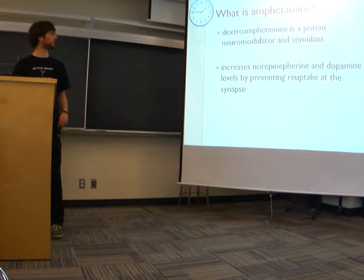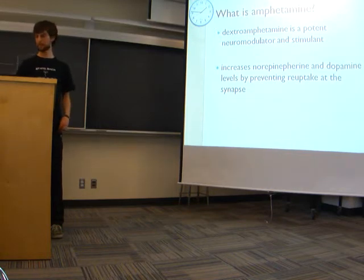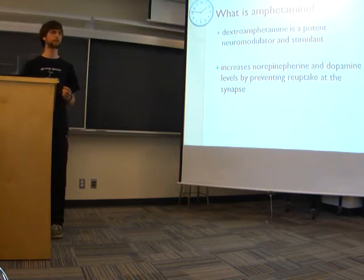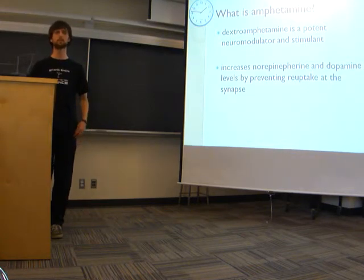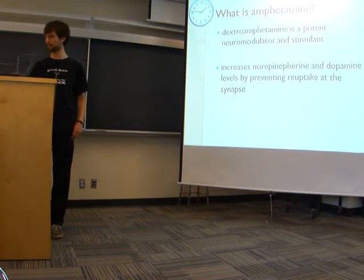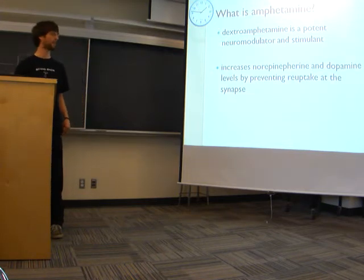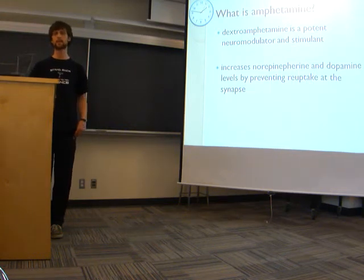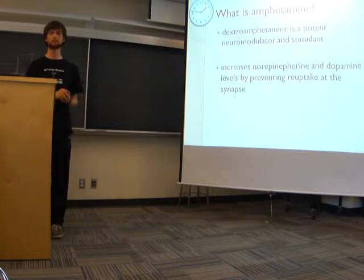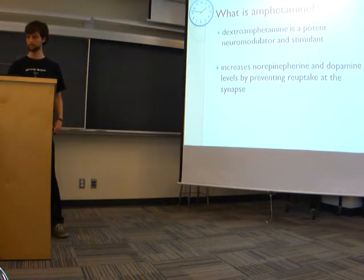So, very briefly, background. Amphetamine has two isomers, and the one which is more potent is the dextroamphetamine. Right now, one of its pharmaceutical names is Dexedrine or Adderall. It affects the neuron by preventing reuptake of norepinephrine and dopamine back into the synapse. And on a very small level, it also affects serotonin, but in clinical doses, it's so small it's pretty much negligible.